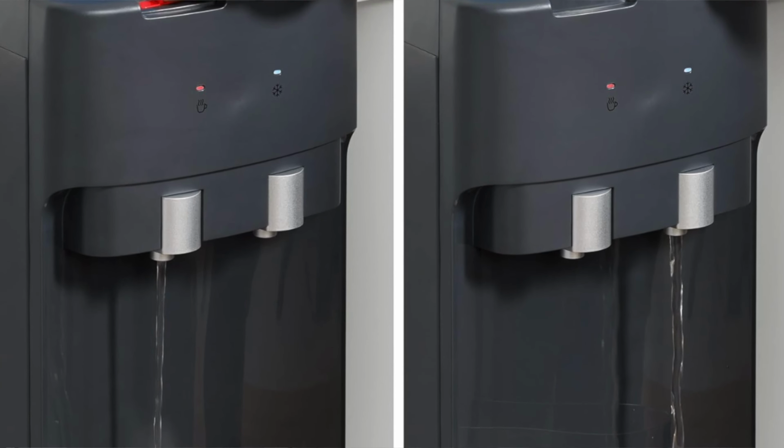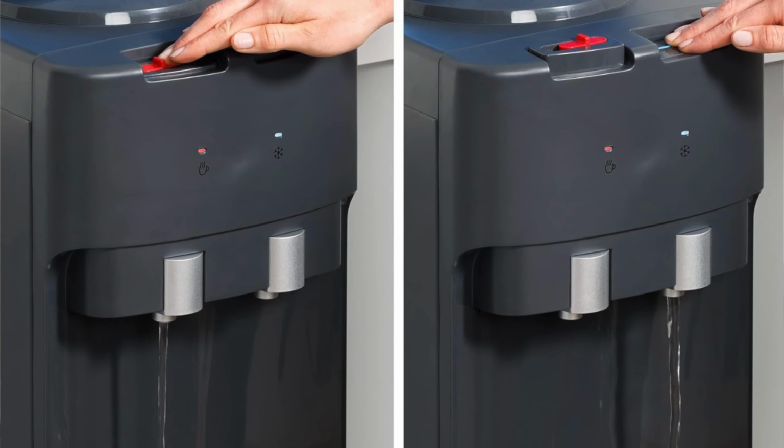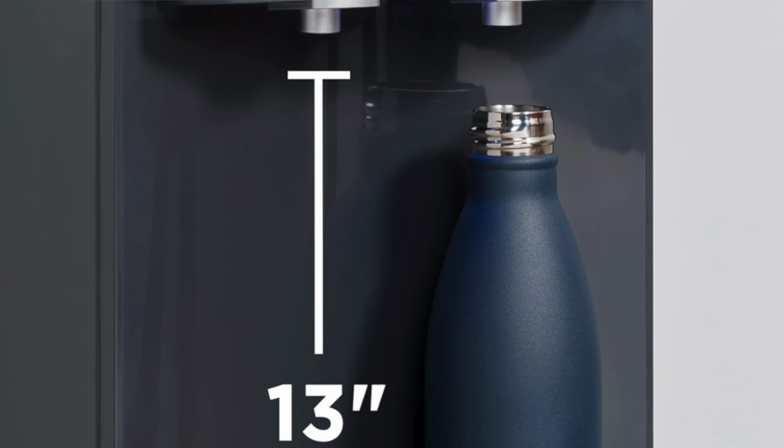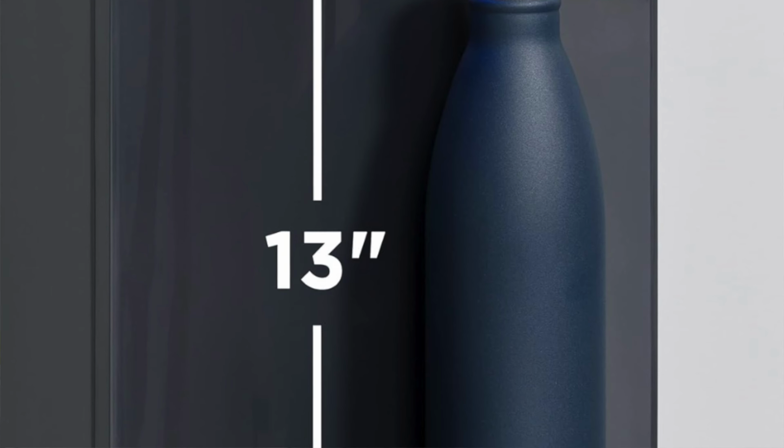Tall dispenser clearance as well. With 13 inches of clearance, you can fill travel mugs, pitchers, or even that absurdly large water bottle you got in a moment of questionable life choices. Finally, a cooler that understands that some of us are ambitious about our hydration goals.